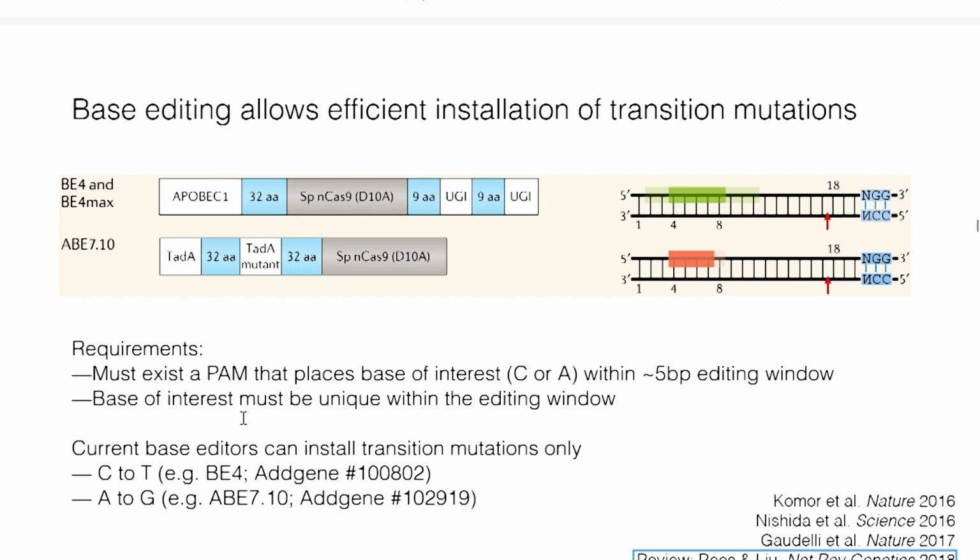So if you're trying to edit 1 A, but you have 3 A's in this window, then they might all get edited, or some proportion of them, and that might not be desirable. But if you can find a guide that gives you this particular configuration, then base editing is very efficient. And a number of these constructs are available on AdGene.